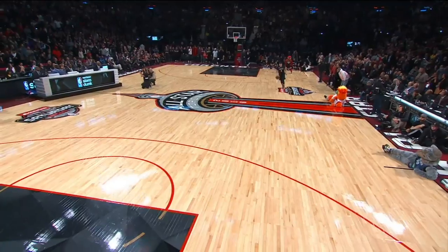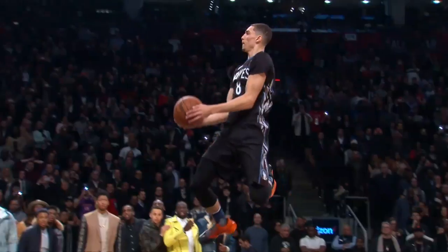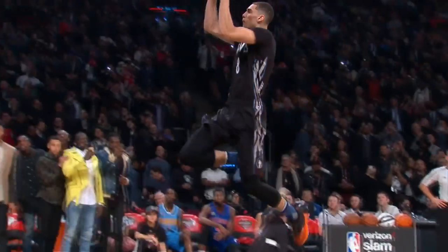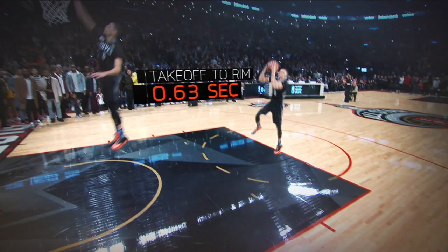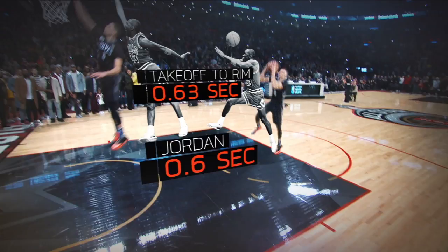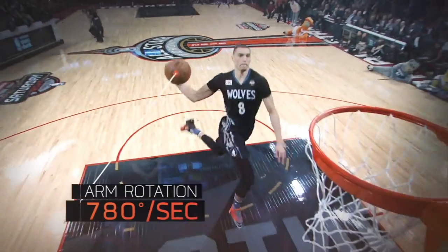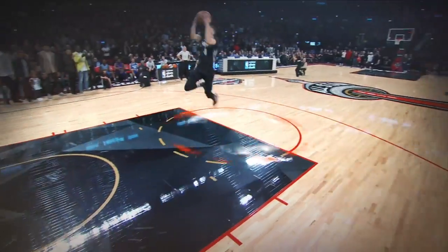But this year, LaVine's ability to add trickery to his free throw line dunks was all about perfect timing. By completing the dunk at his last capable instant, LaVine is actually in the air for about 0.03 of a second longer than Jordan was before dunking. This gives him the extra time he needs to complete the windmill, swinging his arm around at 780 degrees per second to flush it home. But for the record, none of these so-called free throw line dunks actually began behind the charity stripe.